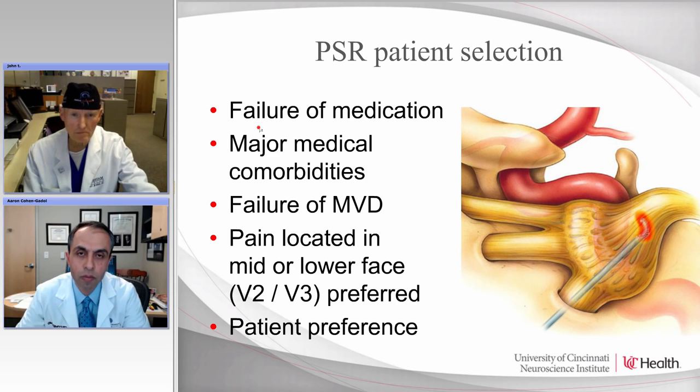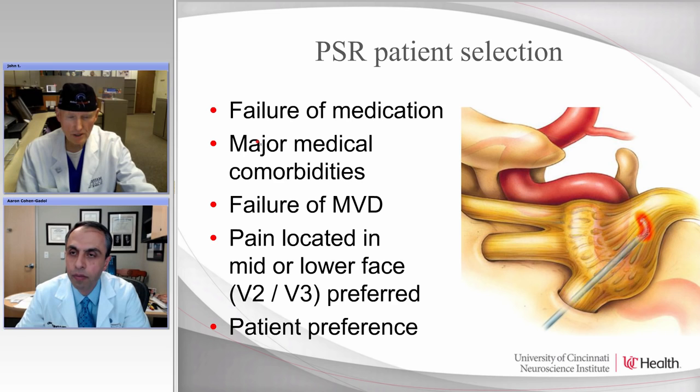Of course, indications include a failure of medical therapy, a patient with major medical comorbidities, or a failure of previous MVD. I don't think there are many indications to repeat a microvascular decompression, because the results are less good on the second occasion and the complication rate is considerably higher. Patients who have pain in the first division alone are not good candidates for radiofrequency because there is some risk to the corneal sensitivity. But unfortunately, that is something that we don't have to deal with very often.